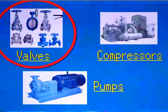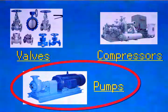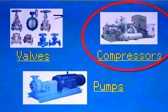A valve is a piece of equipment that can control, direct, and/or regulate the flow of a fluid by being open, partially closed, or fully closed in a pipe. A pump is a piece of equipment that moves fluids through mechanical means, while a compressor is a mechanical device that reduces the volume of a gas, thereby increasing its pressure.